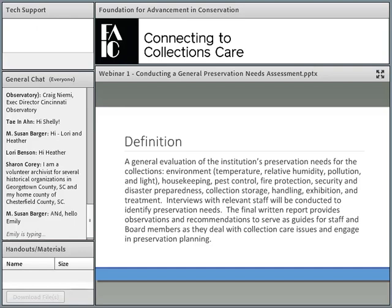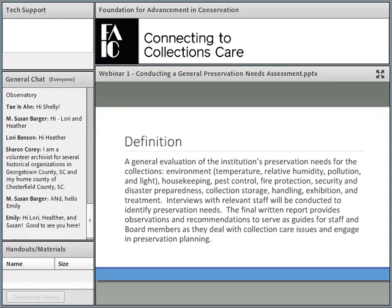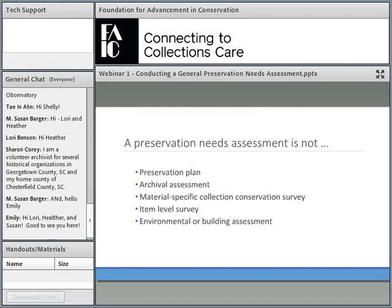The report will help to evaluate preservation issues and provide a greater awareness of the condition of your institution's collections. Recommendations highlighted in the report will address the collection's preservation needs and concerns in the areas of policies, staffing levels, building, maintenance, environment, security, emergency preparedness, collections care, and preservation planning. So it's a pretty comprehensive document, but I do want to go over what a preservation needs assessment is not.